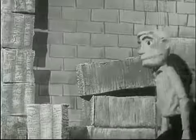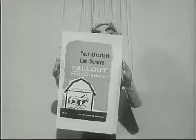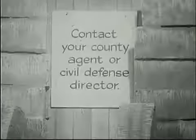There are many more farm facilities that can be adapted to serve as some kind of shelter. For detailed information, get your free copy of Your Livestock Can Survive Fallout. In an emergency, shelter your livestock, then take shelter yourself.